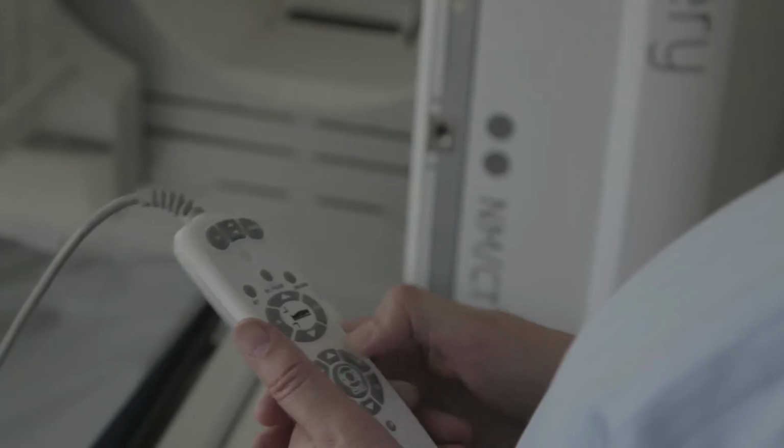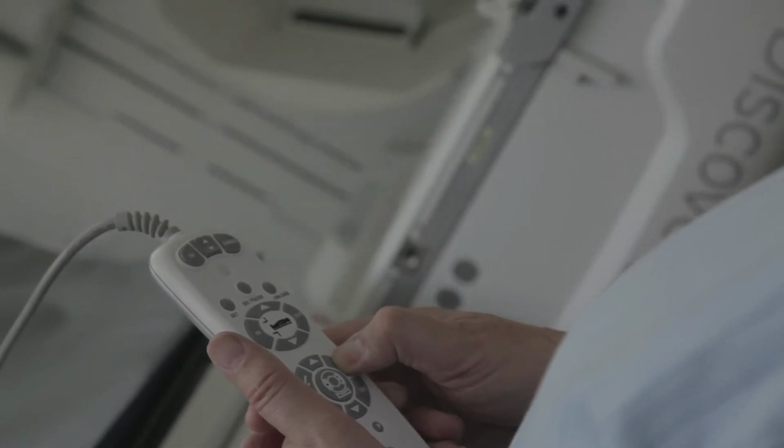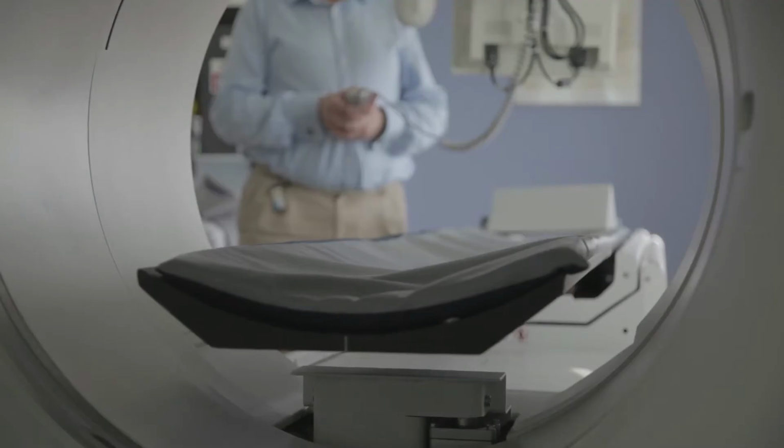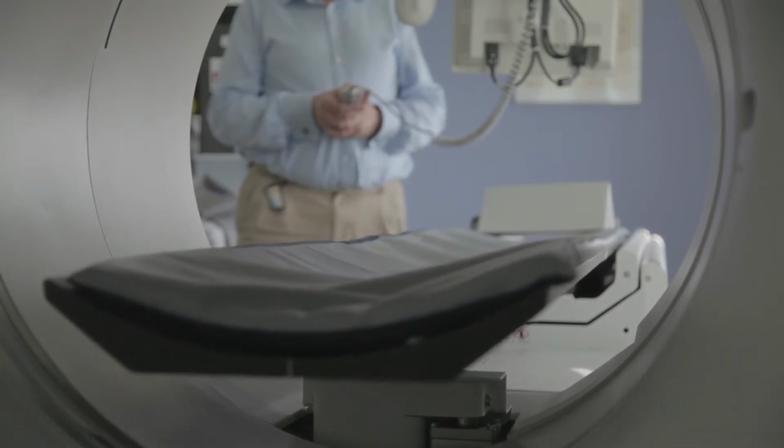Well, this machine allows us to make much more accurate measurements, both of the radiation dose to the normal tissues and the radiation dose to the tumour, which will allow us to calibrate much more accurately the amount of activity we inject into the patient, so that we have a much greater chance of treating their tumour without causing them significant side effects.